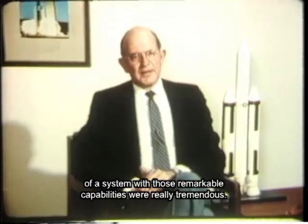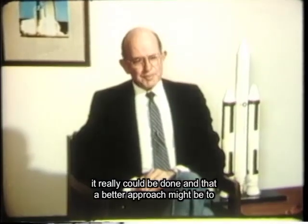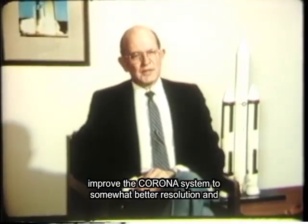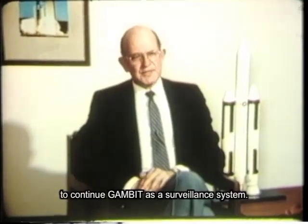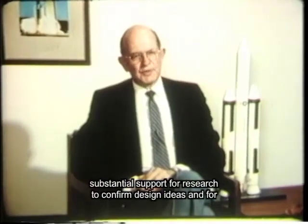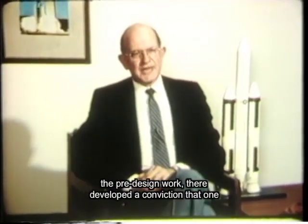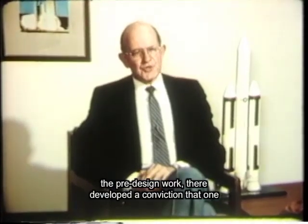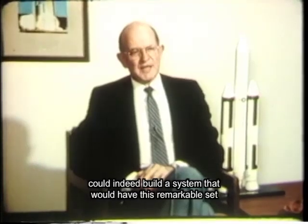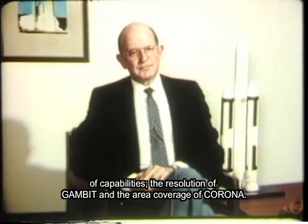As a matter of fact, there were some who doubted that it really could be done, and that a better approach might be to improve the Corona system to somewhat better resolution and to continue Gambit as a surveillance system. But as the time went on and there was substantial support for research to confirm design ideas and for the pre-design work, there developed a conviction that one could indeed build a system that would have this remarkable set of capabilities, the resolution of Gambit and the area coverage of Corona.